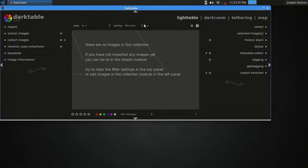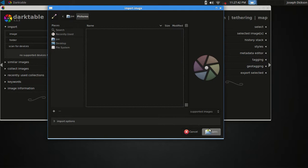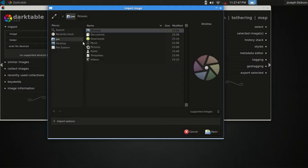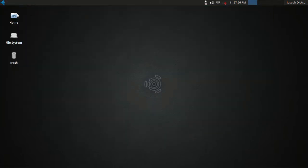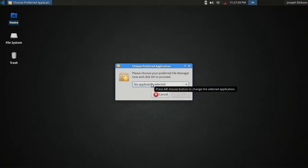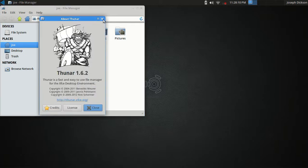Try launching a few applications. I realize that since this is a clean install, I probably won't find anything. Let's see if Darktable made any errors there. I thought I did take a... Oh, interesting. I don't have Thunar selected. It's kind of nice that it gives you the option to do that. Thunar 1.6.2.